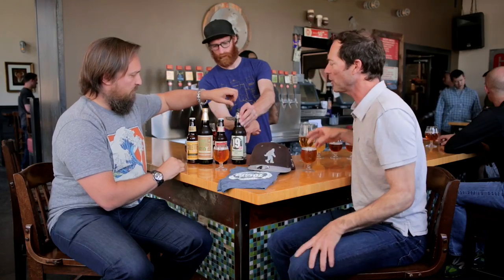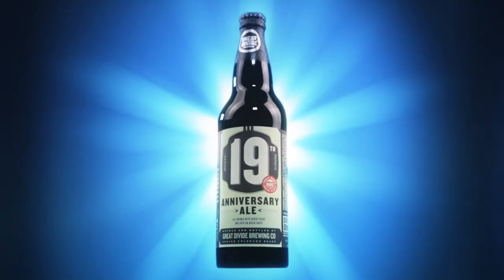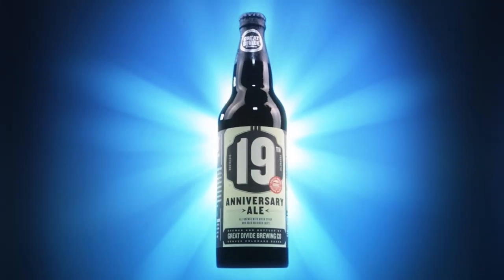Okay, so this one is a kind of special one, right? Yeah, this is a new beer for us. It's our 19th anniversary. Some years our anniversary beer changes, and some years it does not. There was a period where we probably did two or three years of the same beer. But this one's quite different. This is a strong ale brewed with birch syrup that we got from Alaska and then aged on birch wood. So it's the birch surprise. It's really different.